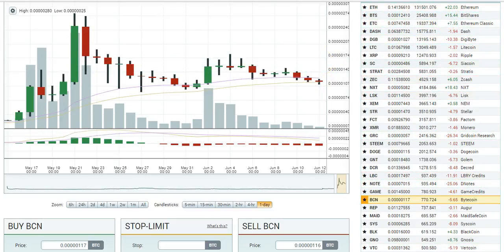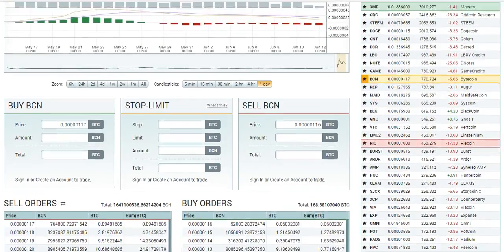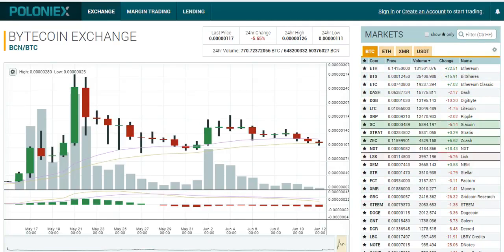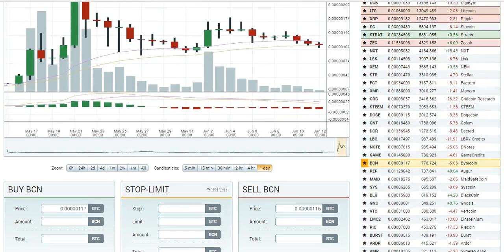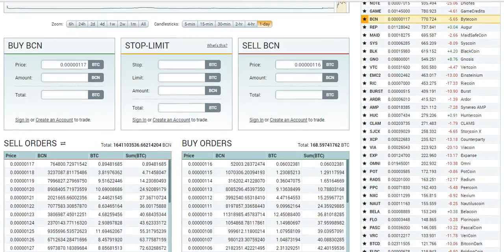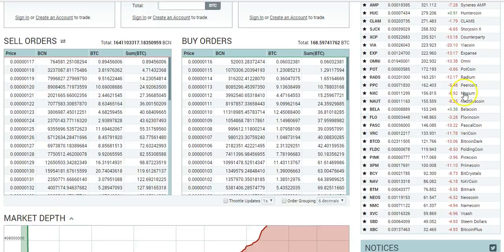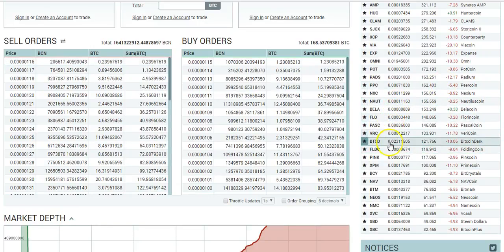What else here? Ethereum is the coin of the hour, right? So all these other coins are really just trying to survive. Okay, these coins are just trying to survive. Let's look at something new. Let's see if we can find something new.